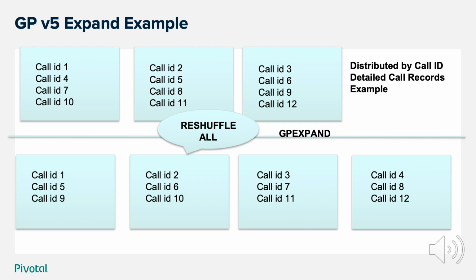When changing the size of the cluster, that implies a reshuffle of the data, and you can see the data is moved. For example, here call ID number 5 is moved over here, and number 8 is moved over here. That's to create an even balance of data distribution with the new cluster size.